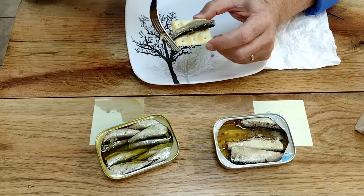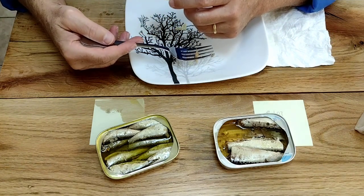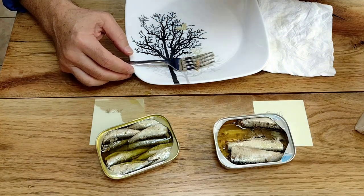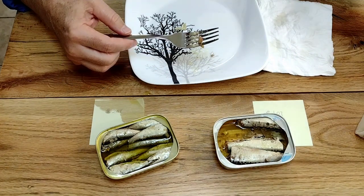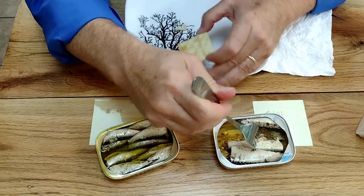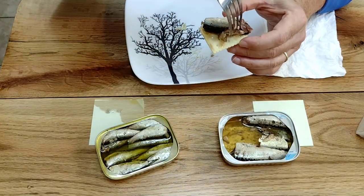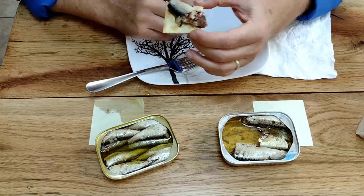Is it worth three times the price? Nearly three times the price? No, I don't think so. Because the Great Value tastes pretty good. The presentation is not as good.